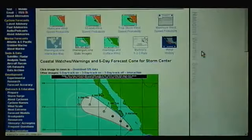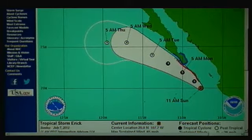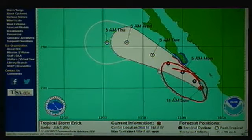If we look at the forecast track over the next several days, you can see that it is going to continue to move away from the Mexican coastline, hopefully only brushing the southern part of the Baja Peninsula here. No direct impacts associated with this in terms of very high winds or any kind of hurricane force winds, anything like that. The water temperatures in this area a little bit too cool to support a hurricane at this time, so that's good news.